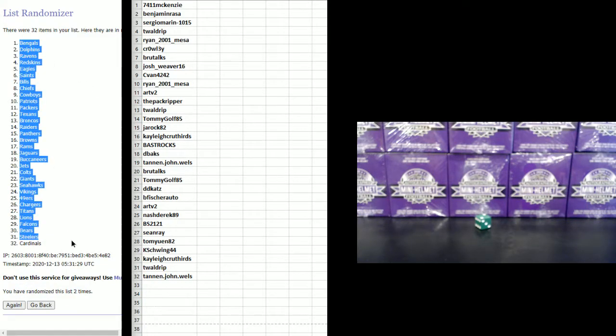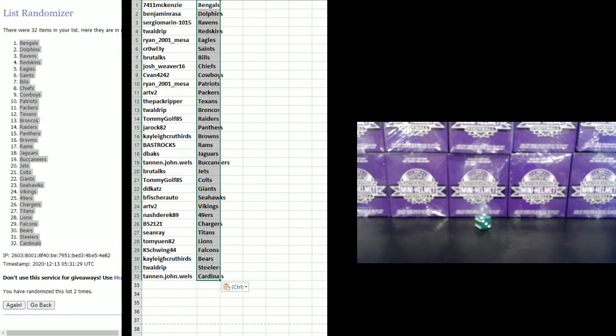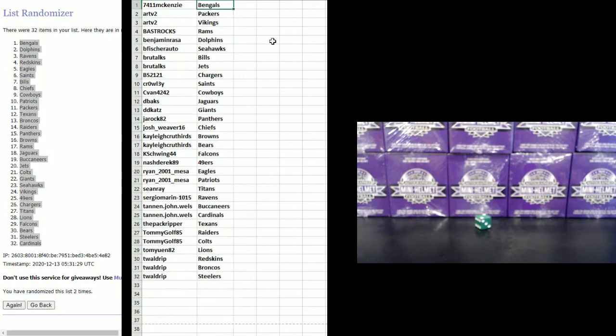2, Bengals number 1, Cardinals number 32. Alright, 7-4-11 McKenzie, the Bengals. Art V2 Packers and Vikings, Bass Rocks Rams, Benjamin Rasa Dolphins, B. Fisher Auto Seahawks, Brewtalks Bills and Jets, BS 2121 Chargers, Crowley Saints, C. Van 4242 Cowboys, D. Backs Jags, DD Cats Giants, J. Rock 82 Panthers, Josh Weaver Chiefs, Kaylee Cruthards Browns and Bears, K. Schwing 44 Falcons, Nash Derrick Niners, Ryan Mesa Eagles Patriots, Sean Ray Titans, Sergio Marin Ravens, Tannen John Wells Bucks and Cardinals, the Pack Ripper Texans, Tommy Goff Raiders and Colts, Tommy Wynn Lions, T. Waldrop Redskins, Broncos and Steelers.